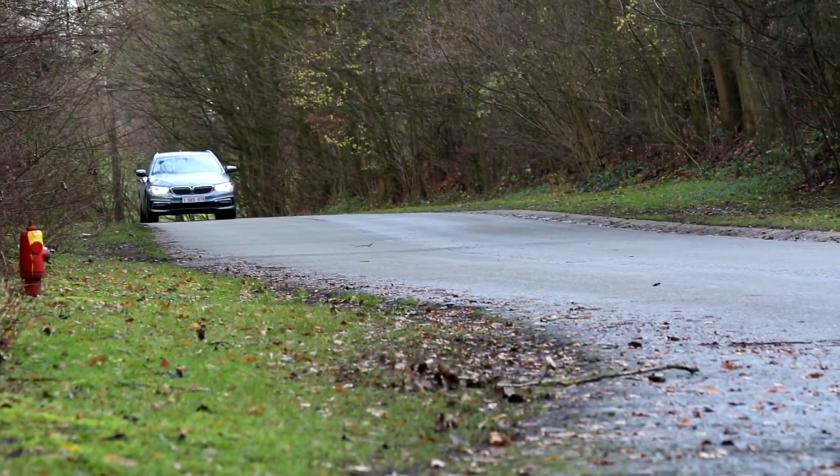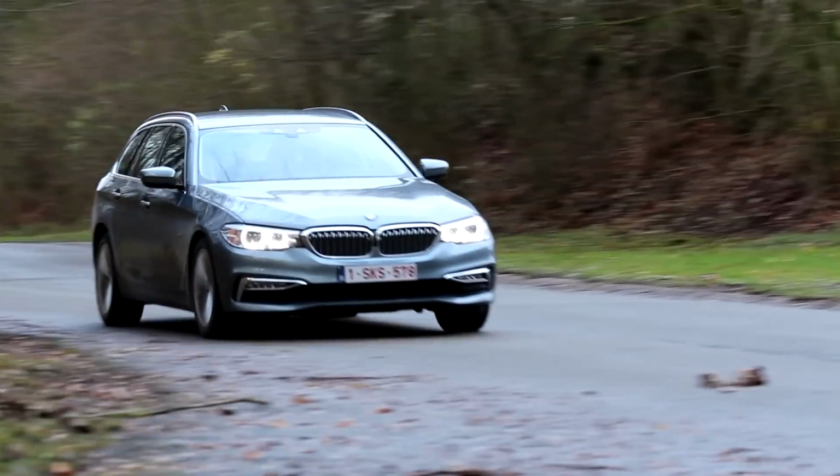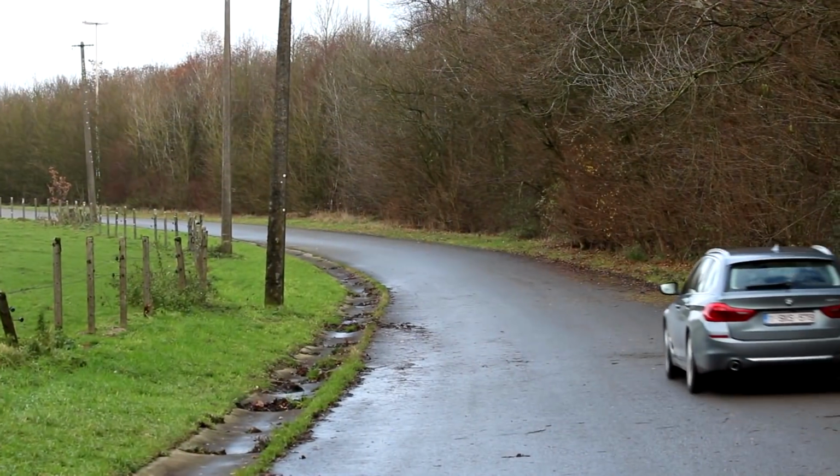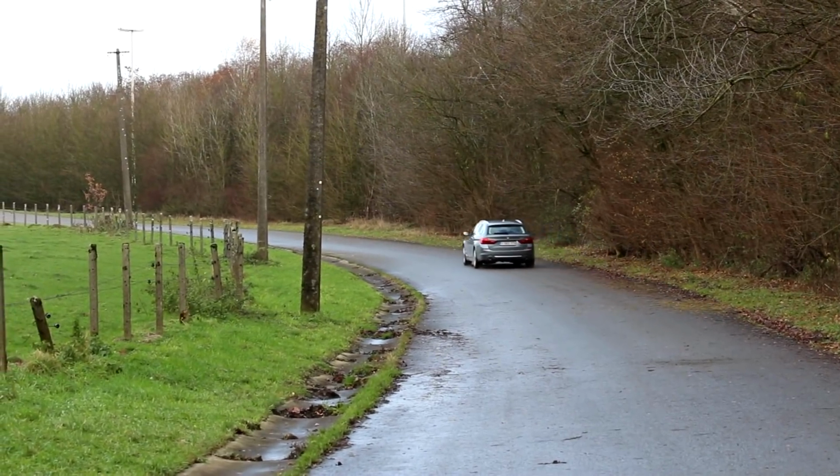Alright, so let's start with the beginning. This car is a 5 Series, and being the new model, you can see the headlights are now basically fused into the kidney grille. It looks good. It's not that big of a difference, but it does look good, I have to say.